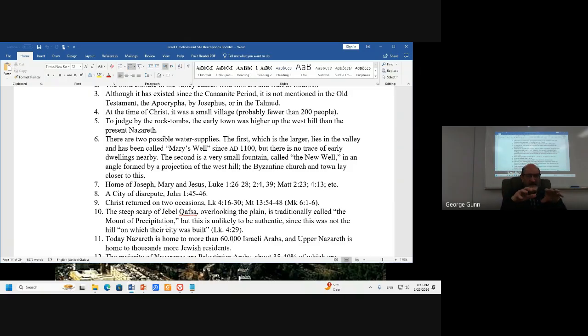But it is a wonderful site where you can look out over the whole Jezreel Valley, and you can look across at Megiddo on the other side. So it's a beautiful place to think about this event of them wanting to cast Jesus down off the cliff, but also a wonderful panoramic view. And when we get to the other side and go up on Mount Carmel, there's another place where we get a beautiful panoramic view of the whole Jezreel Valley from the other side. So that's the steep scarp of Jebel Kafsa, not the hill on which their city was built, Luke 4:29.